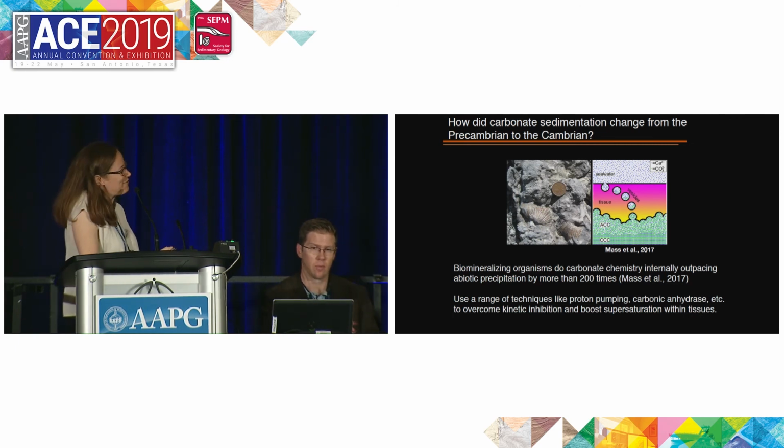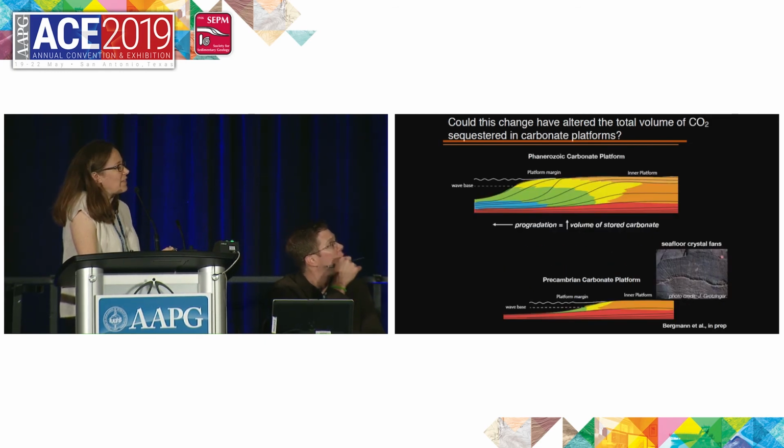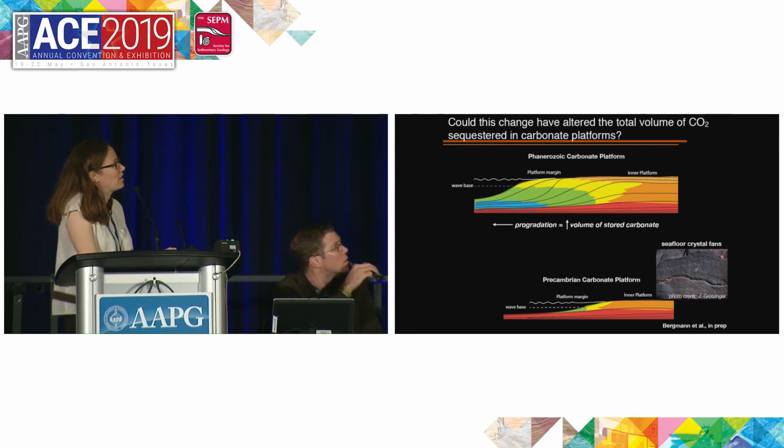Well, biomineralization was evolving, and biomineralizing organisms do their carbonate chemistry internally within membranes, and the rates of carbonate precipitation can outpace abiotic precipitation by more than 200 times. They use all kinds of phenomenal pathways to do this. They use proton pumping, enzymes like carbonic anhydrase, and they overcome kinetic inhibition to boost their supersaturation within their tissues.